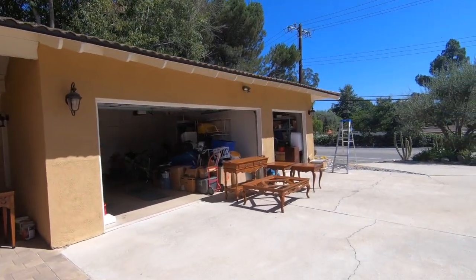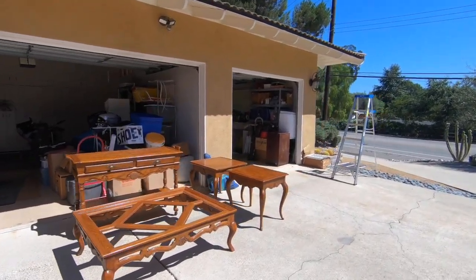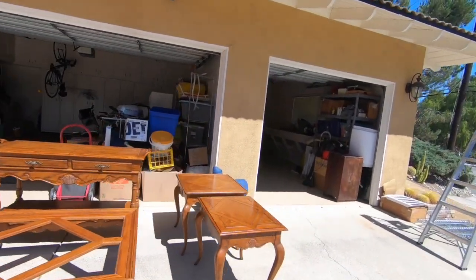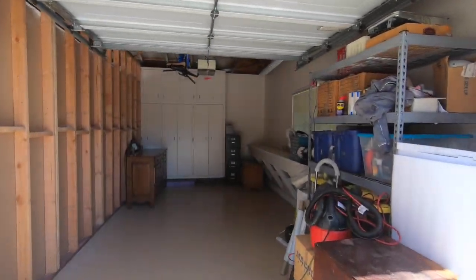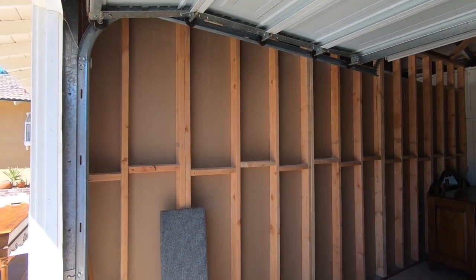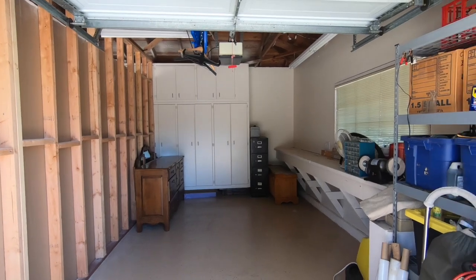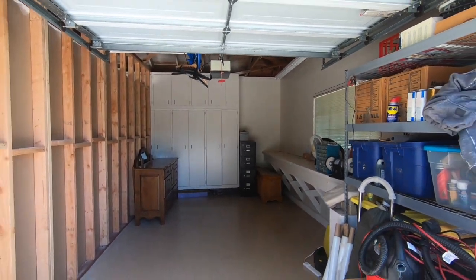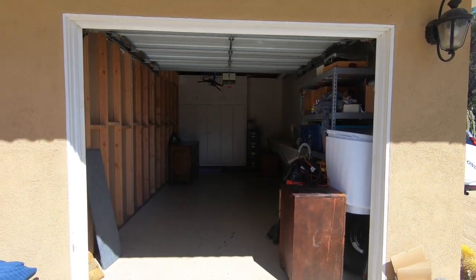So basically, we're going to try to get everything that we're keeping, all of our nice wood furniture, into here. We walled off this third bay, and we hired these guys to play a game of Tetris to try to get all of our furniture in here. Let's see how that works.